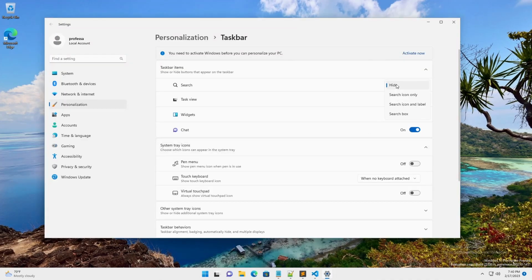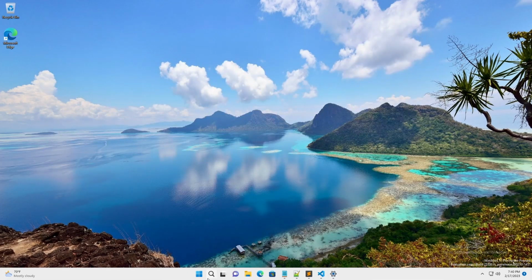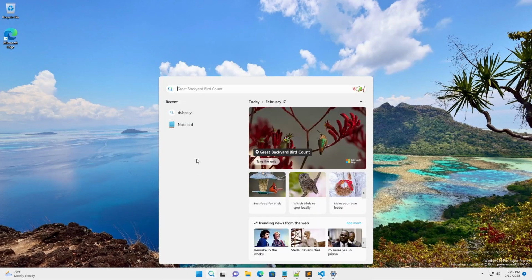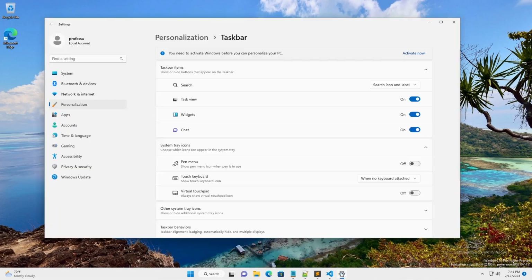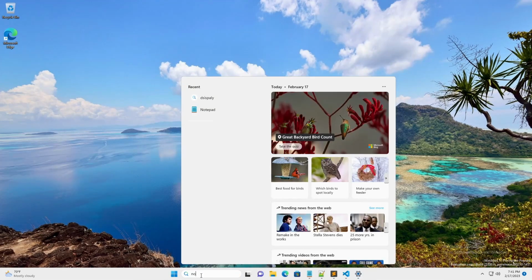With the settings set to Search Icon Only and Search Icon and Label, you get a menu with a search box area at the top into which you can type your search query. With the settings set to Search Box, you get the search menu without an entry, however your query is displayed in the search box on the taskbar.